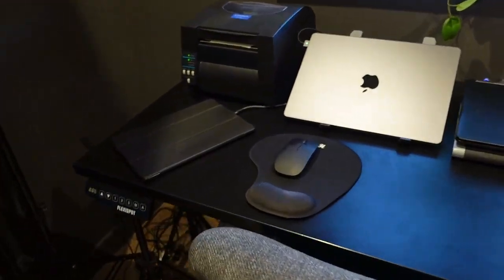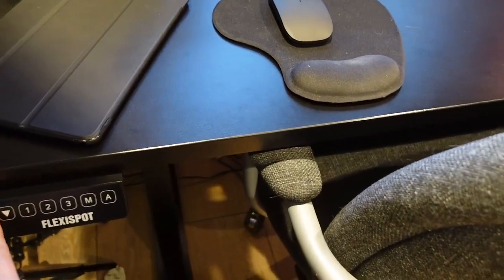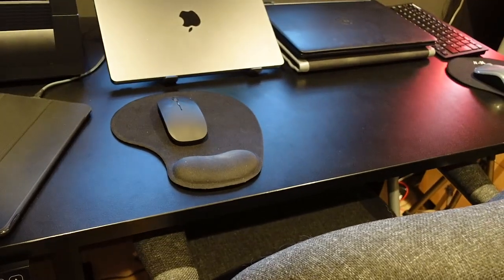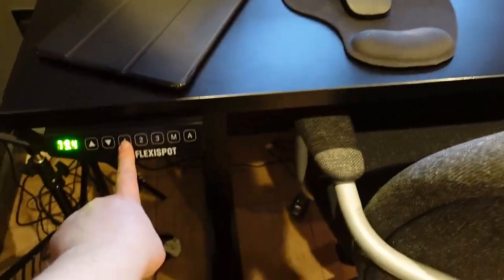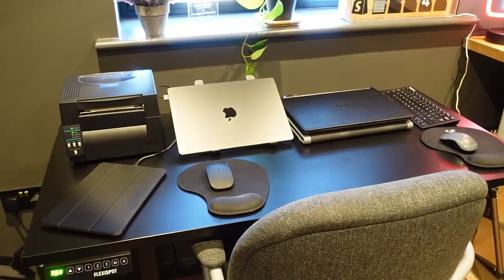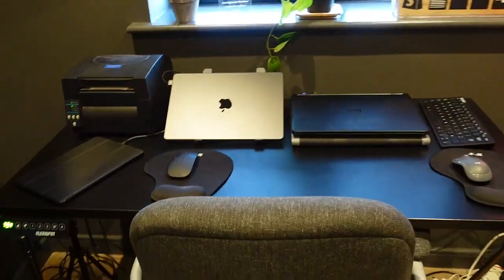So I've got my standing desk, which rises and lowers, and you've got little presets. This is actually one of the Flexispot desks, which are quite expensive, but I managed to get one on Facebook Marketplace, so that was good.